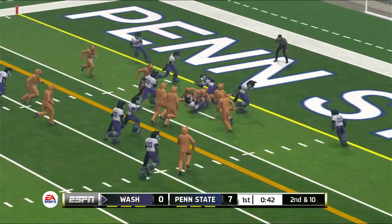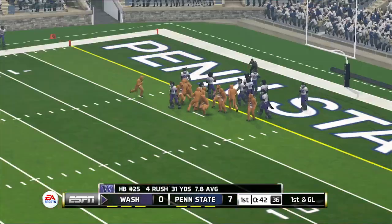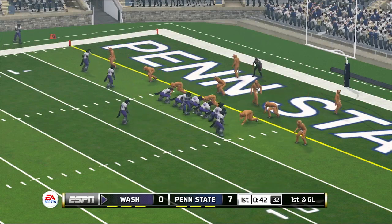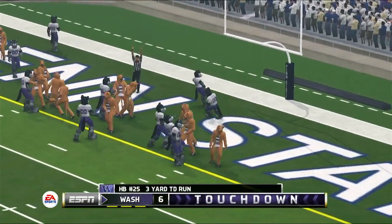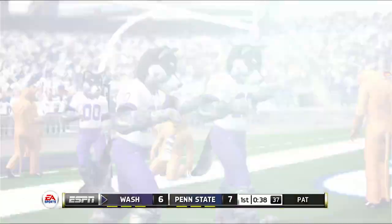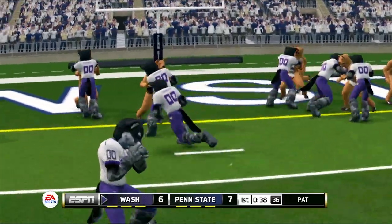What a play to set him up with a first and goal. That's a gain of 14 yards on the play. That makes it first and goal. Touchdown, Washington. Back just plowed his way into the end zone.